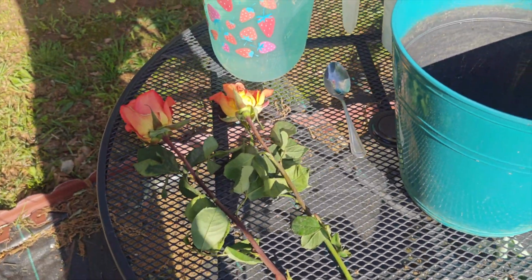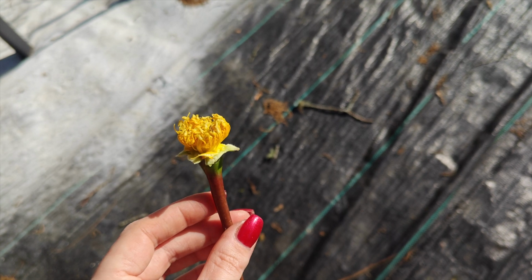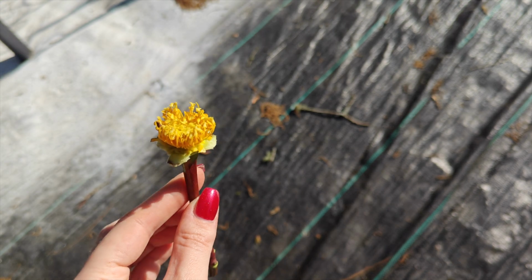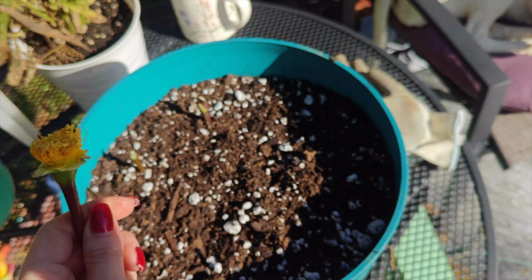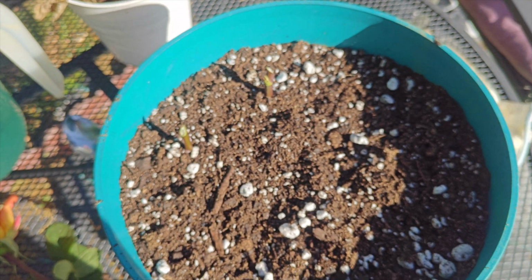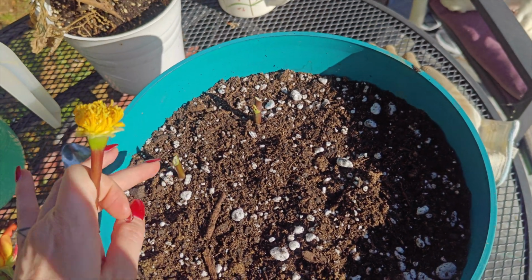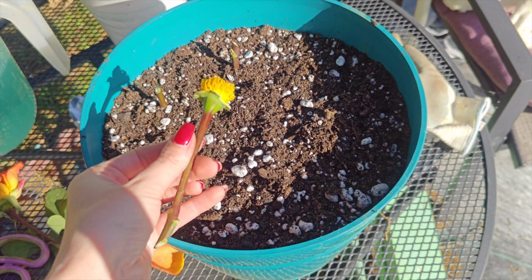So here we go. Here's what it looks like now that I've taken all of the petals off. And I left a couple of the nodes. I'm not really sure where it would grow from. So I also have a couple of the stem cuttings in here. And I buried two nodes in the soil. So I'm going to do this with the other rose too, and we will see.